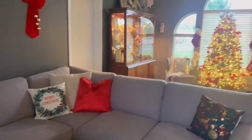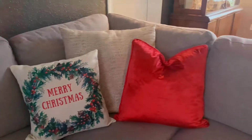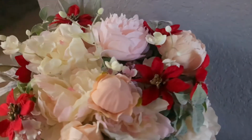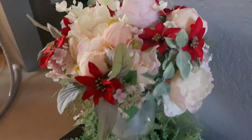I will link the Merry Christmas pillow cover and the blanket throw. Those were both found on Amazon and they were inexpensive and gave the couch what it needed for that extra Christmas touch.